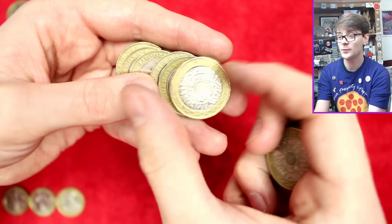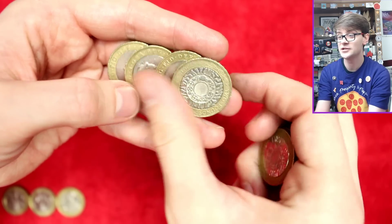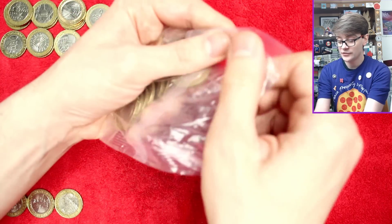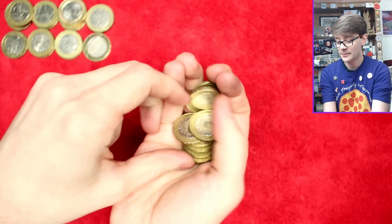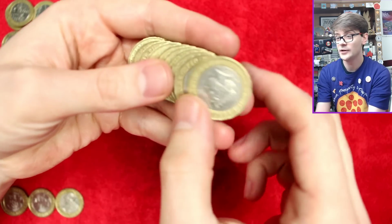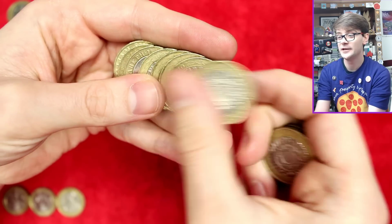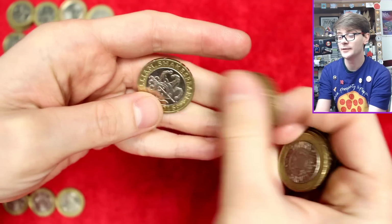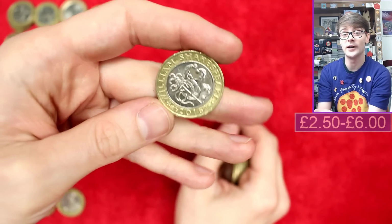Naturally, as and when the King Charles III £2 coins enter circulation, he is facing the opposite way to the Queen, which is obviously a theme that's happened on our coins since, I think it's William III, William and Mary, although it was loosely followed by James II before, but not quite.